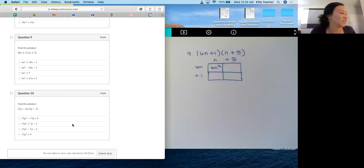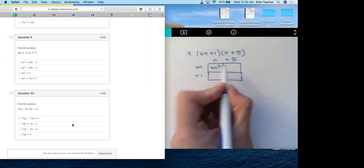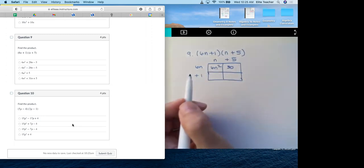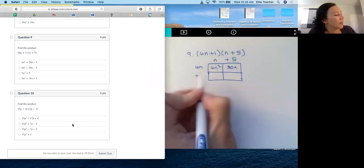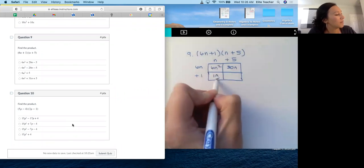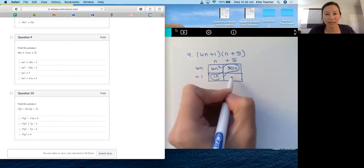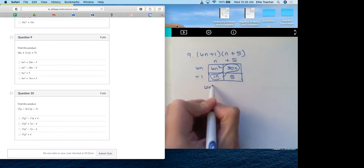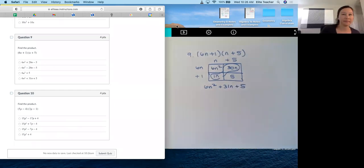Okay, thanks, Savannah. So what did you get for this box? I got 30N, in total, I got 31N in total. Okay. And that's because we have 30N here and then 1 times N here, yep? Yes. And then what did you get? 5 times 1, which is 5. Good. And then the total answer is 6N squared plus 31N plus 5. Excellent. Thank you, Savannah.